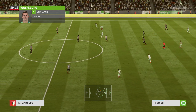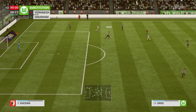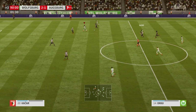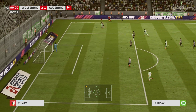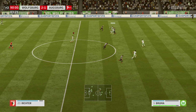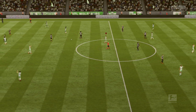He made that look like a poor pass with a very good interception. And the decision for the added time is 3 minutes. Coming on strong, looking to play their way through now. That's not a problem for the defender, he can deal with it easily. And it's come to an end now as the referee blows the whistle for the last time.